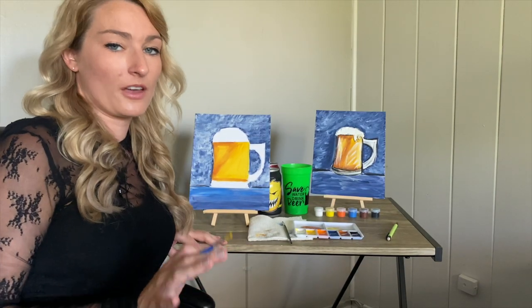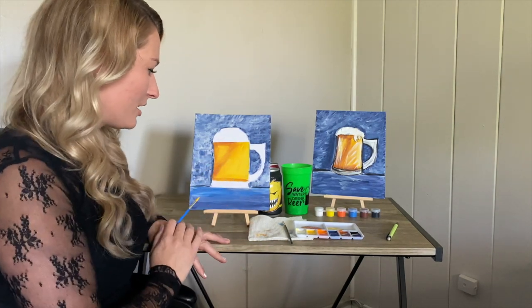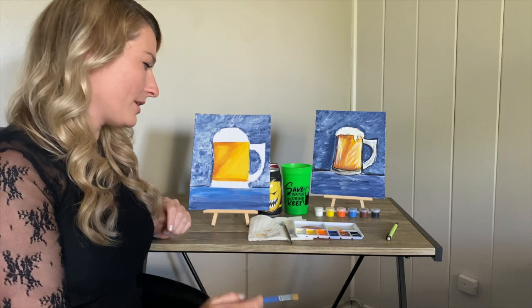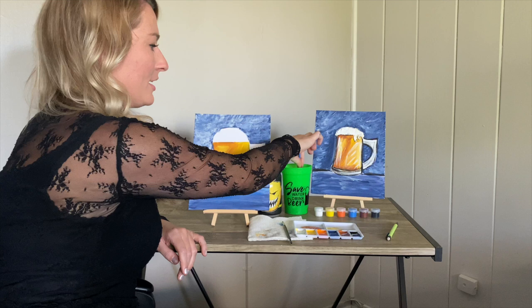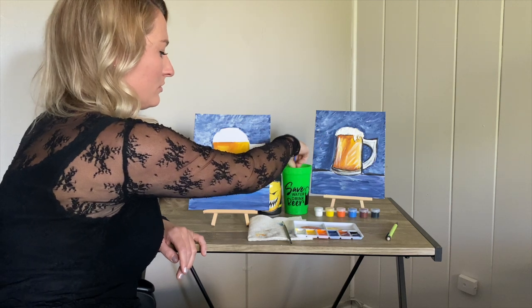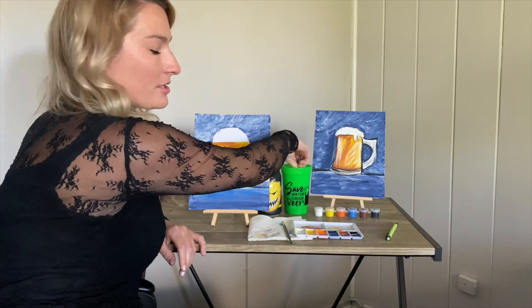So once you're satisfied with how blended in the beer is so far, you're gonna go ahead and take a little bit of a break. And what you're gonna do is wash off your brush. We're gonna abandon that yellow color for now, and really make sure it's clean because the next color we're grabbing is gonna be white.